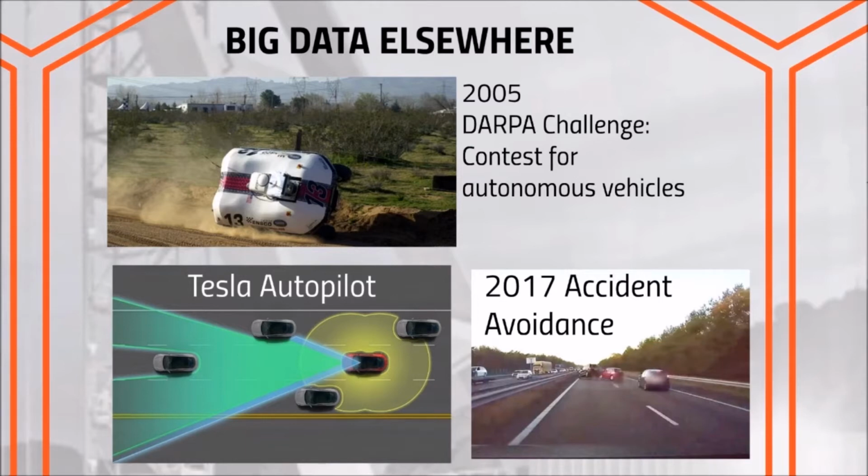Winding roads and cactuses and all kinds of things. And the difference between the two years wasn't that they had better sensors, it was primarily because they had better algorithms to understand and crunch the data, but also they had a year to teach the robots the difference between a shadow and a cactus and all these things. And today you can buy a car which basically drives itself.